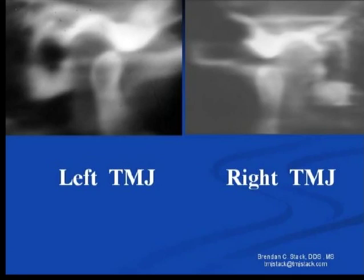If one bone, the condyle, is touching the other bone, the eminence, you know there cannot be any disc interposed in between. The one on the right shows the 2.5 millimeter space occupied by the disc, which is in place in the wide open position on the right side.